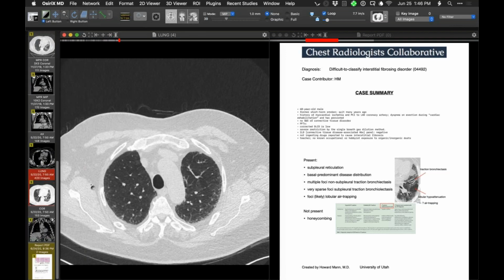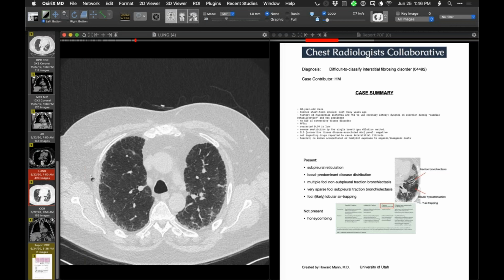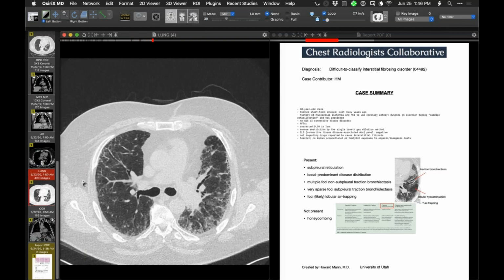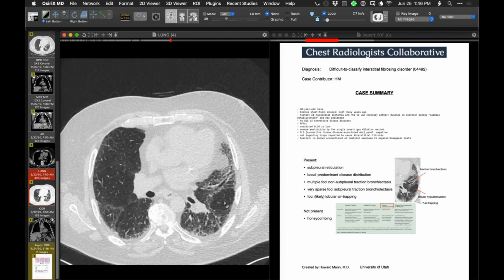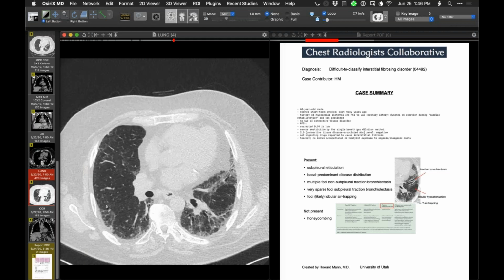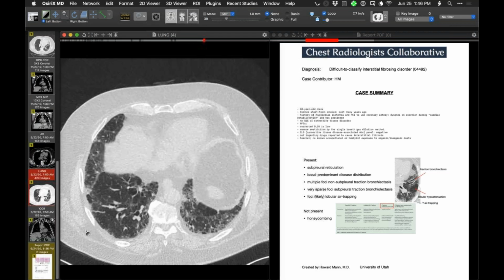Subpleural reticulation, relatively low perfusion. As we go down, the perfusion of the reticular opacities is increasing. As we get lower down yet, we see some foci of non-subpleural traction bronchiectasis, like here, consistent with fibrosis. We see areas of lobular hypoattenuation, and there is an expiration series that shows that that is some air trapping.